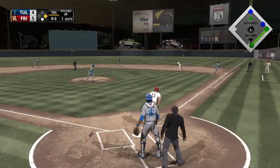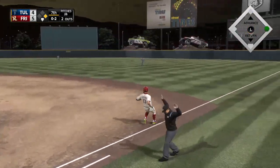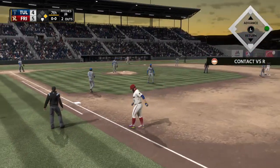Check swing grounder to the right side. Fielded cleanly. There's one, but one's all they were ever going to get, and the inning will continue.